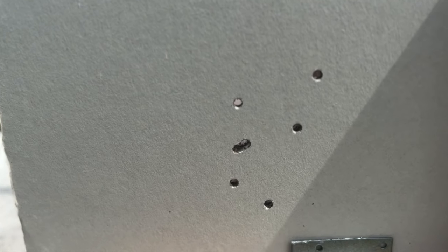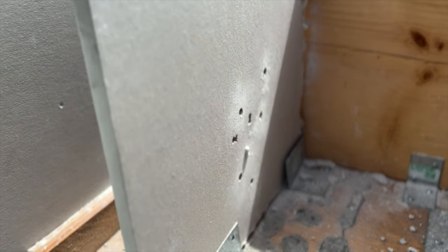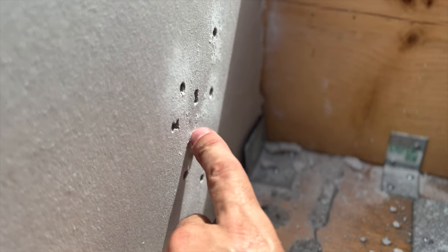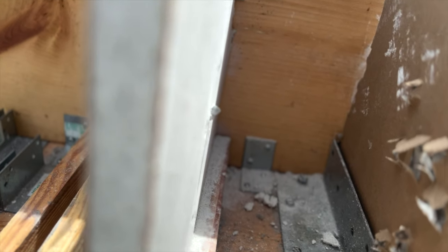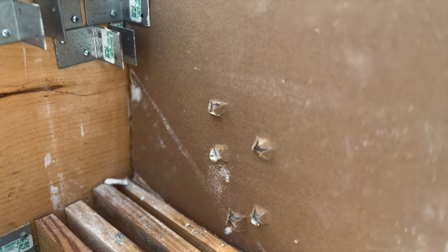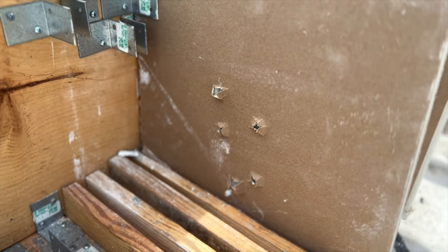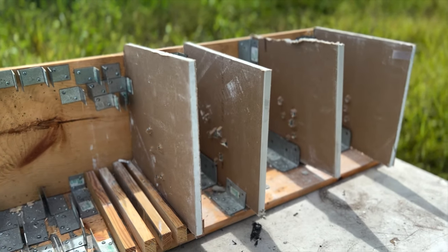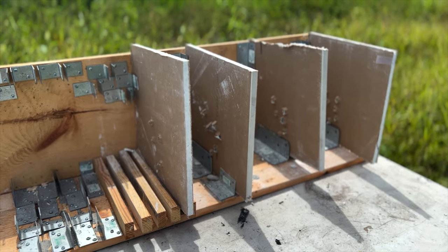Well, all pellets have entered the first one. Ooh, seems like they've all gone through the second, into the third. There's one stuck vertically, that's funny. And into the fourth, and look at that. 1, 2, 3, 4, 5 pellets have come through all the way. Indeed. Quite a powerful PCP rifle, the Caravan Arms K1.